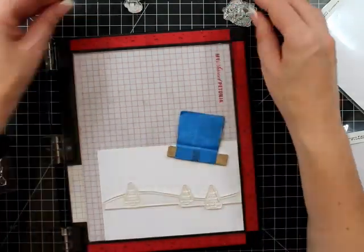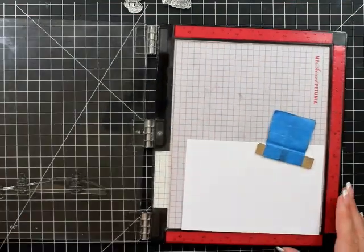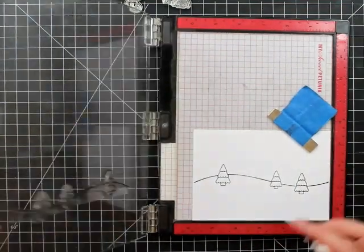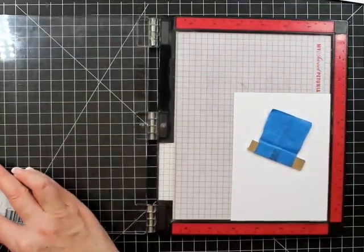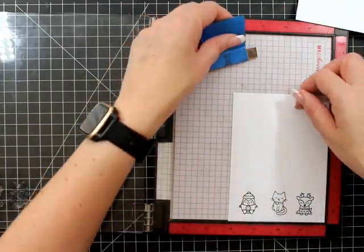Okay, so we've jumped over to voiceover now, because this way at least I can speed it up a little bit, because it's going to be a longer video because I'm doing the unboxing and also the colouring. I've got the Over the Mountain border stamp set. I've got the Say What holiday critters, and it's just too cute.